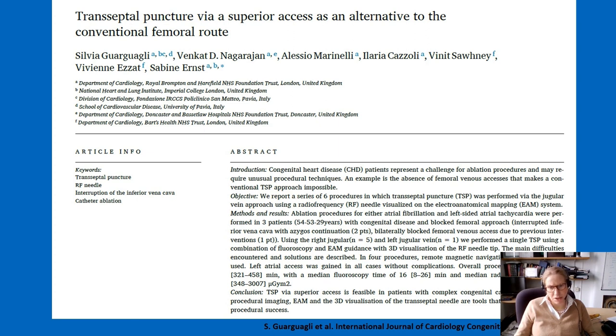This is, to my knowledge, the largest series, again, published from my group 2 years ago, with six procedures in some of the congenital patients and some patients with blocked femoral veins. It's quite tricky. I'll show you a picture later on in the case discussion that we have in the case in the box to show a little bit more details about this. But essentially, it's tricky as long as you have a lot of radiation exposure in this. It might not be successful because the septum is tilting away from the actual puncture site.